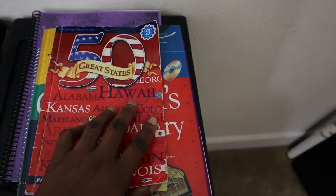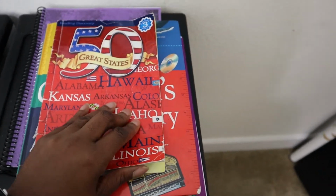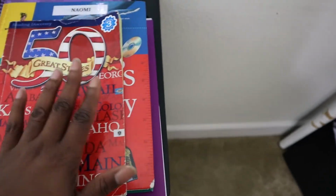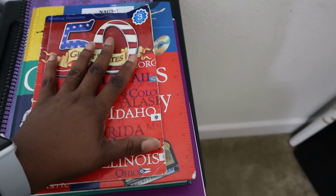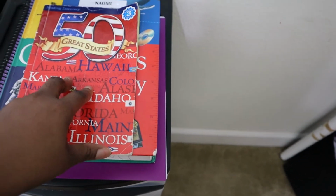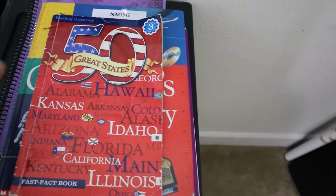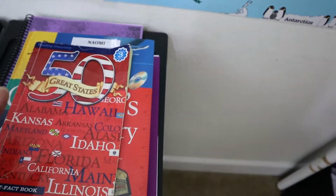All right, another thing that I've been doing with my third grader is this 50 Great States book. Now, this might be a simple book, but for her with dyslexia, it is challenging. What I am realizing with her is that even if she might understand something at the time that we're doing it, the problem is being able to retain that information. And as I said, I am navigating through this. I'm learning as I go.